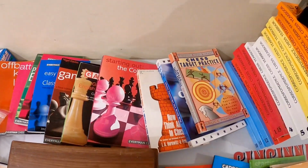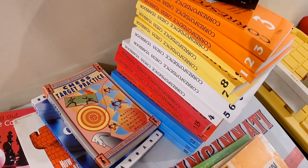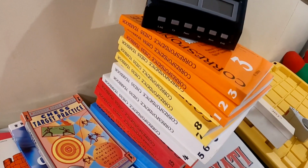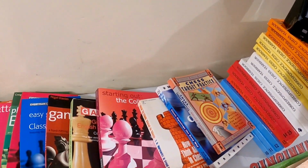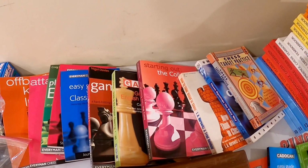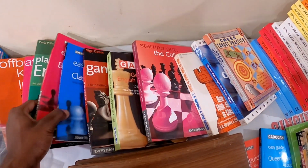And then I just bought a ton more books. So I got all these chess correspondence yearbooks. I'll probably put those together in a lot. These here I haven't actually gone through yet. I need to go through and look these up and see which ones I will do individually and which ones will go into a lot.